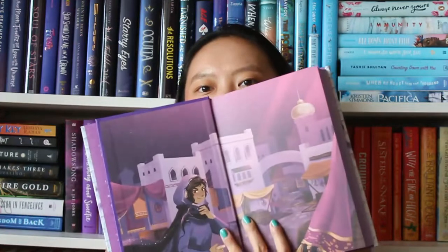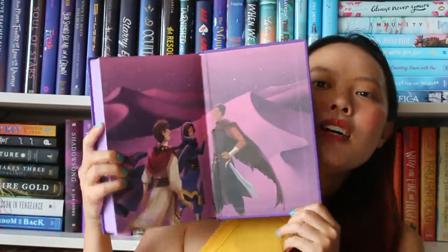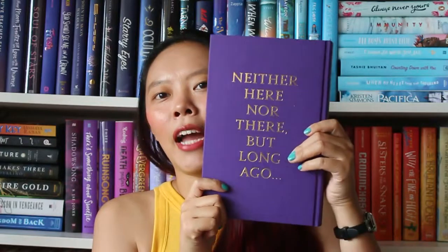It has really cute character end papers. Let me see if the back is different. The back is different, so I will show you the back one. It also has a case stamp, which is really gorgeous, which you can see, and also a back case stamp basically that says neither here nor there but long ago. So very excited for this.